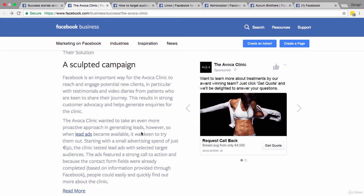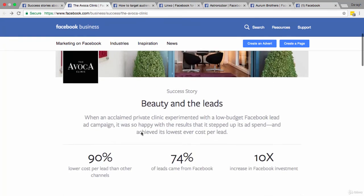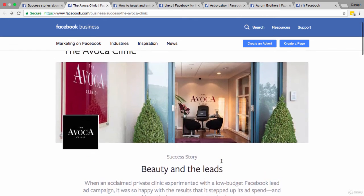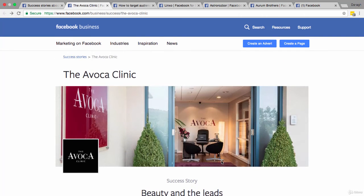So you can see that everything kind of has to fit together and work together in order to create these successful campaigns. And you can see the results here that they really got a 90% lower cost per lead than any other channel. They got a ton of leads coming from Facebook. And as we said, they 10x their investment after this. So that wraps up case study number one.